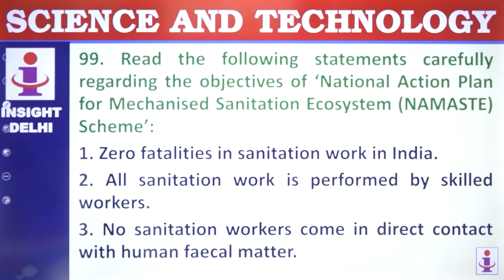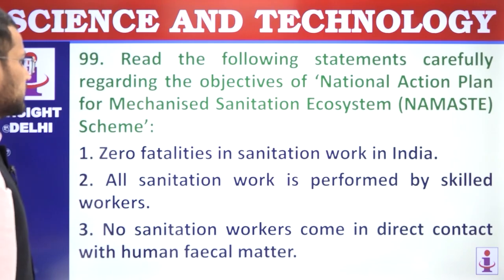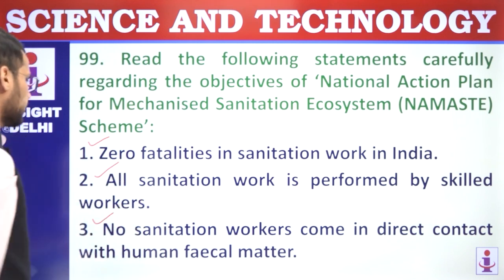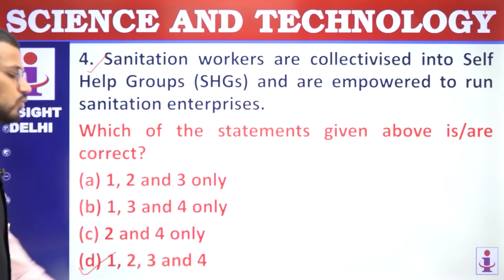99. Read the following statements carefully regarding the objectives of National Action Plan for Mechanized Sanitation Ecosystem, Namaste Scheme. Which of the statements given above are correct? First, zero fatalities in sanitation work in India. That is the goal of Namaste Scheme. Second, all sanitation work is performed by skilled workers. Correct. Third, no sanitation workers come in direct contact with human fecal matter. Correct. Fourth, sanitation workers are collectivized into self-help groups and are empowered to run sanitation enterprises. This is also correct. All these four statements regarding Namaste Scheme are correct. We are supposed to find out correct statements only. Answer is D, 1, 2, 3 and 4.